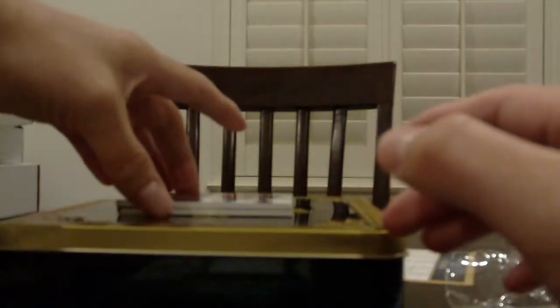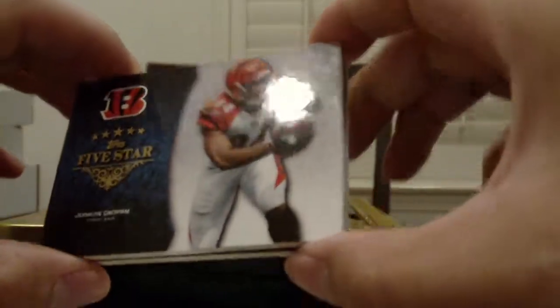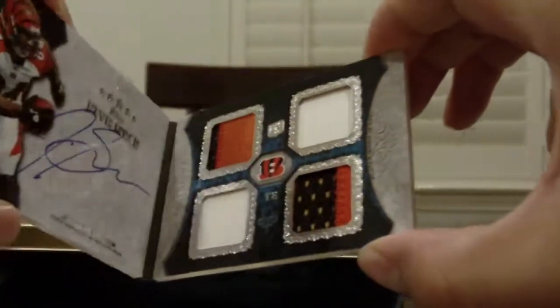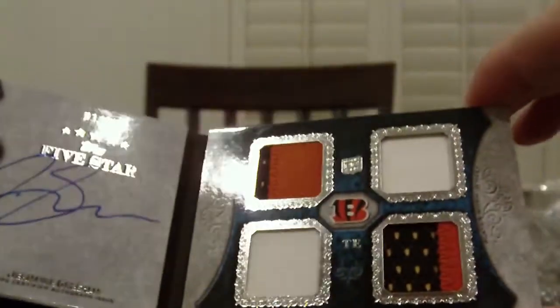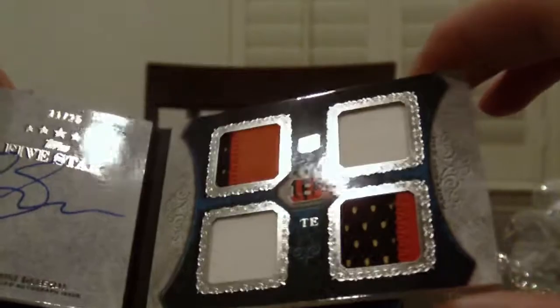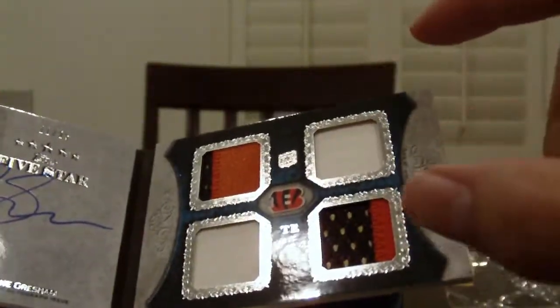And the booklet, Jermaine Gresham. Numbered out of 25. One color jersey and 2 patches.